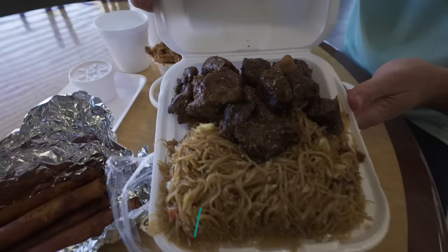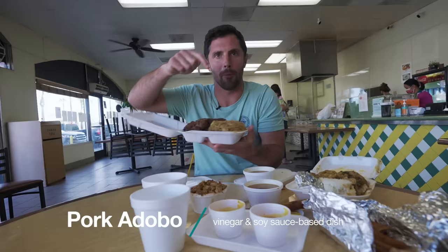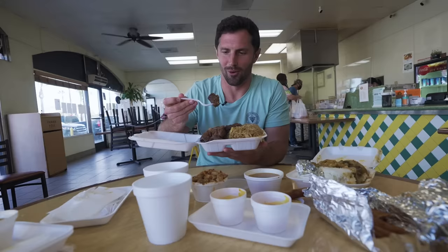Now the main event, one of my absolute favorite Filipino dishes, is adobo. The chicken adobo wasn't ready, so we went with the pork adobo. Pancit is basically just very light noodles. Oh my gosh, it's already falling apart.